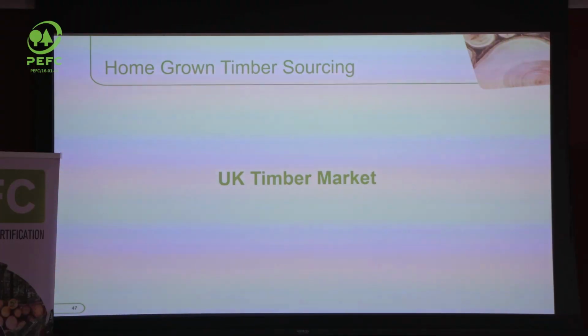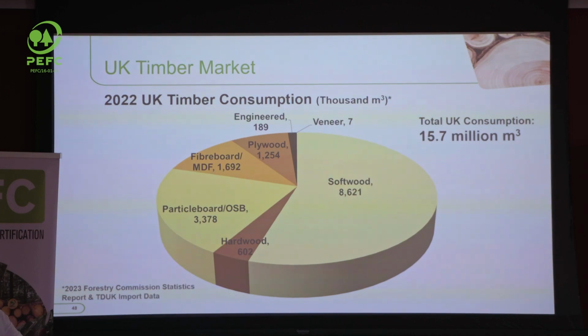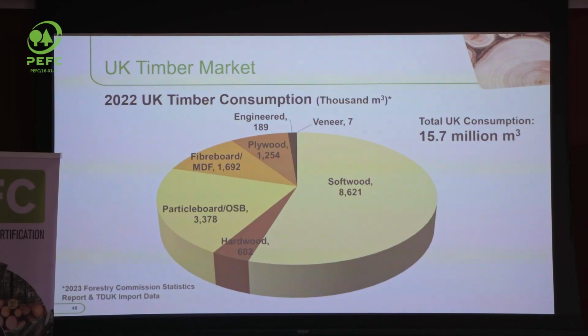So UK timber market, we talk about the consumption of timber in the UK. All this data generally comes from the UK Forestry Commission statistics that are released each year, so they're generally about a year behind. So the latest ones we've got are 2022. I know the provisional figures are probably out now for 2023, but we generally wait until September until the actual figures have been finalised, because we've done all the data for that.